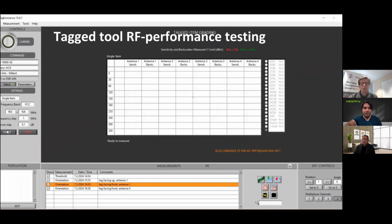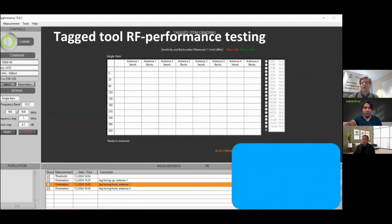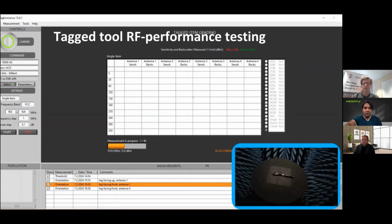Next, for providing easy information for RFID system designers and tag tool users, we also conduct the tagged item grading test for the tool. This test tells which tagged item grades the tool passes, and these grades refer to the GS1 standard for tagged item performance. I won't go through the details of this standard on purpose, but it's very well applicable to tools, and it eases the communication about the tool performance.